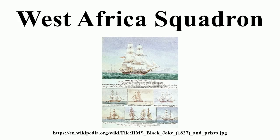In 1870, the Cape of Good Hope Station absorbed the West Africa Squadron.